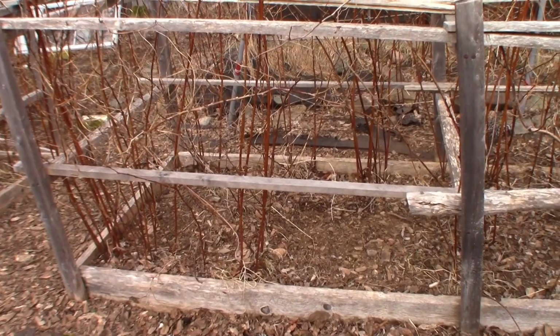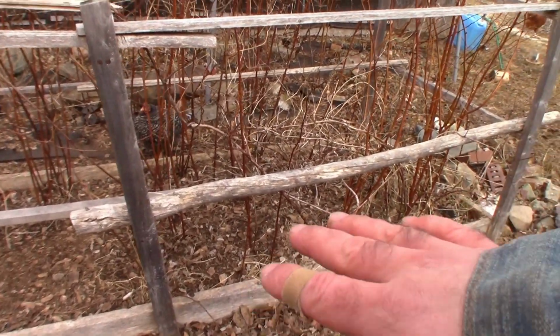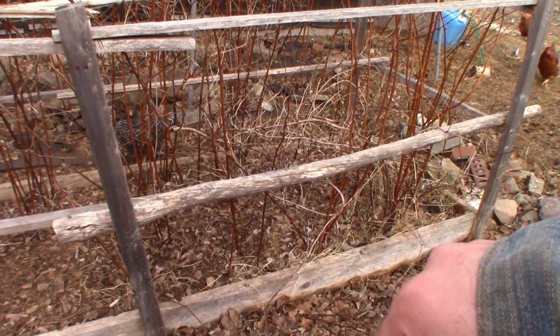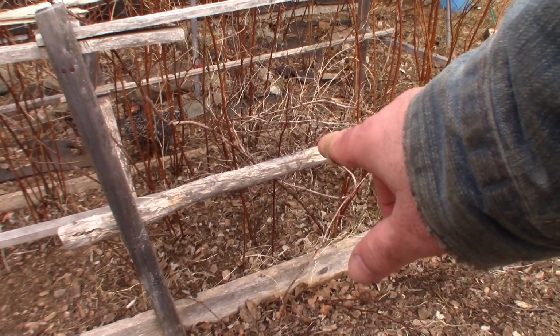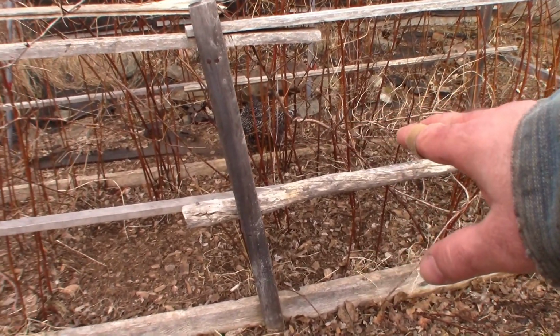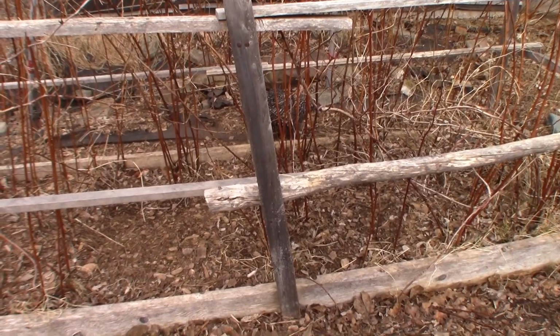I had procrastinated and I was late with the raspberries as well, and I couldn't really tell the difference between the old ones and the new ones in the fall. But it looks like even the regular raspberries now I can tell the difference. So I can cut out the old canes in this as well, maybe before things start growing.